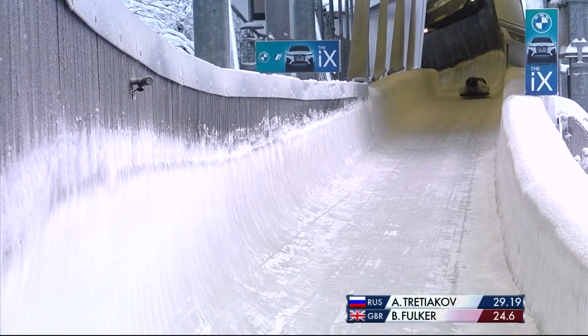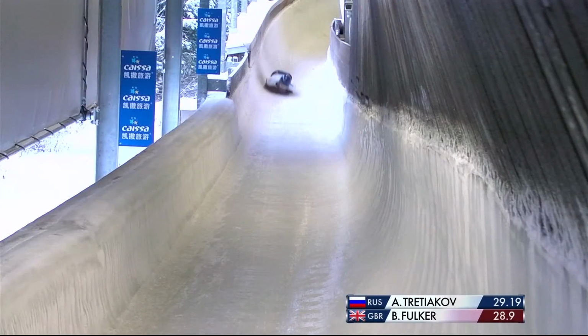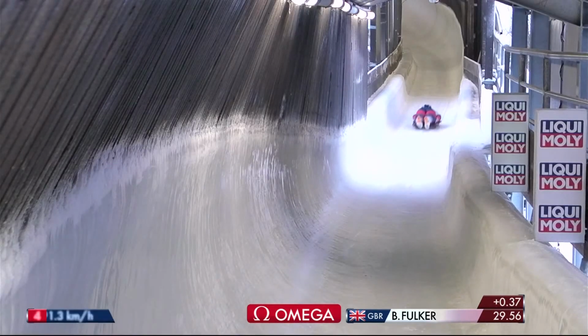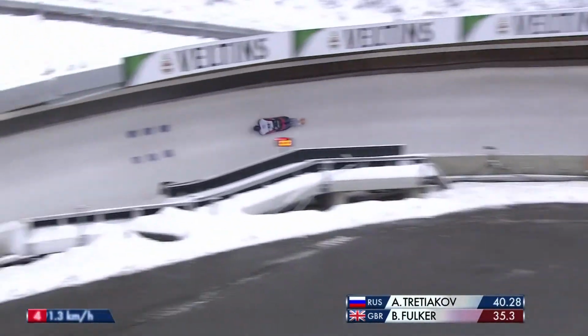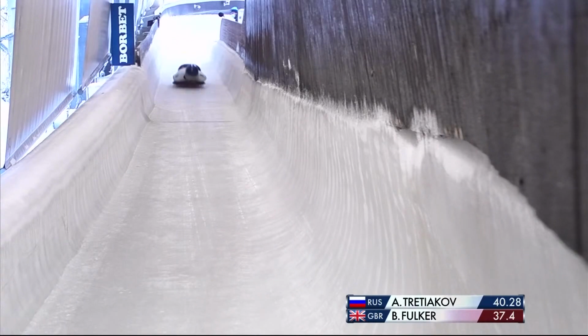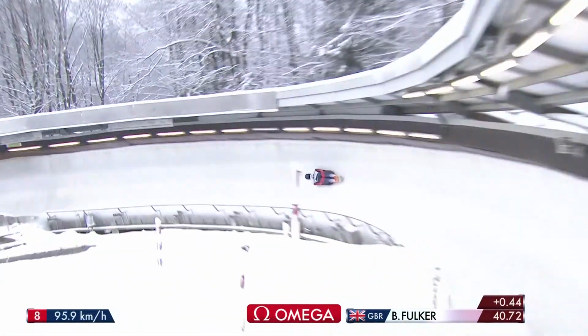Looks like it has stopped snowing, so that's going to help some of these guys coming late in the field. It's going to help their cause. Each person that goes in front of you is a snowblower, just a little bit more. 4th fastest speed going into Kreisel. Case in point. All right. Good looking Kreisel. That pushes him up to 12th place.